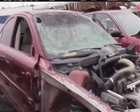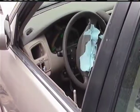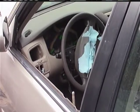Car crashes are the leading killer of our kids, and especially the age group 16 to 19. You are 3 times more likely to be in a fatal crash at that age than any other group there is. And we see it every day.